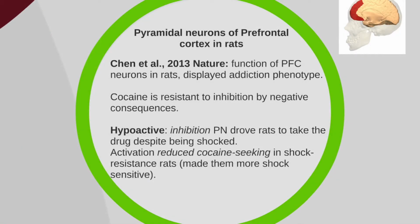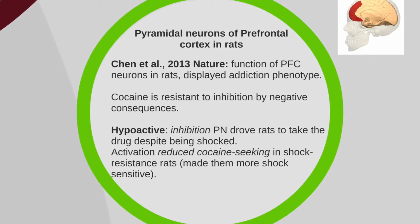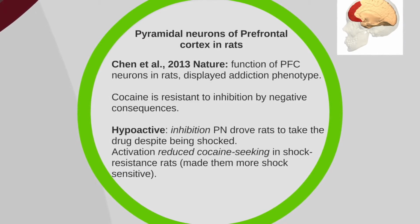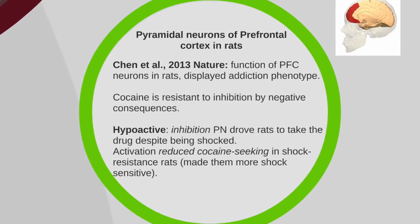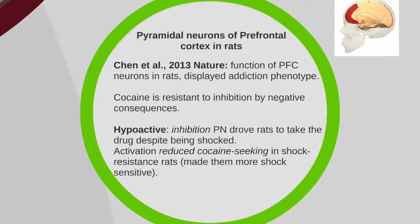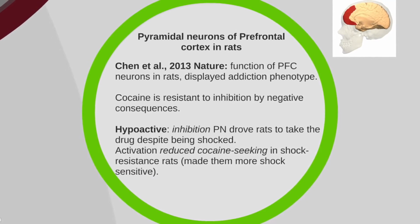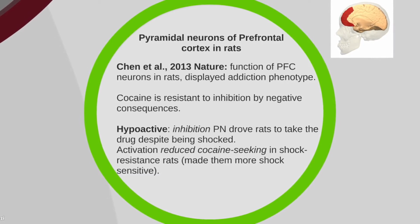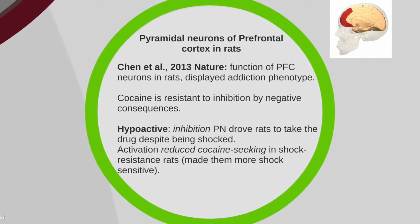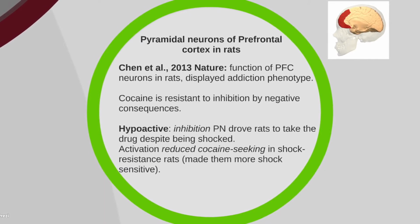Another example is Chen et al.'s 2013 Nature research. Basically, they wanted to assess the function of these prefrontal cortex neurons in the rats that displayed addiction phenotypes. Cocaine seeking is resistant to inhibition by negative consequences. These neurons are, however, hypoactive, in which inhibition of the pyramidal neurons drove the rats to take the drug despite being shocked. Activation reduced the cocaine seeking in shock-resistant rats and thus made them more shock-sensitive.